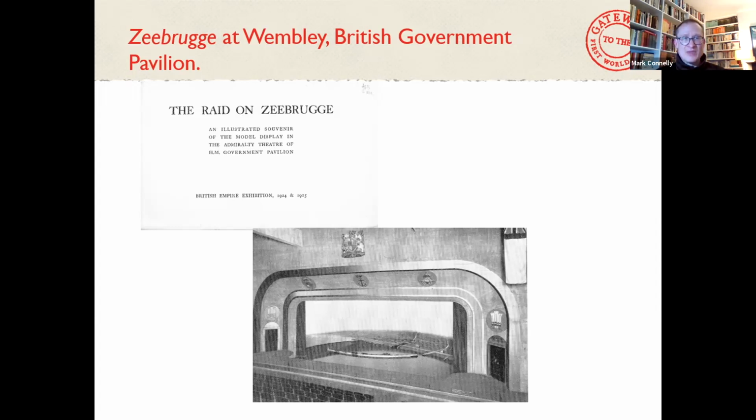So there's Zeebrugge, which rumbles on, as a film, keeps coming and going from the cinema, and I think that the reopening, Wembley has a slight pause, it closes for a bit, and then it reopens as an exhibition, and again the film comes out alongside that. So they've made a huge amount of money now. They built extra tanks at Elstree for Zeebrugge, and Wolf and British Instructional Films have worked out that the war sells.